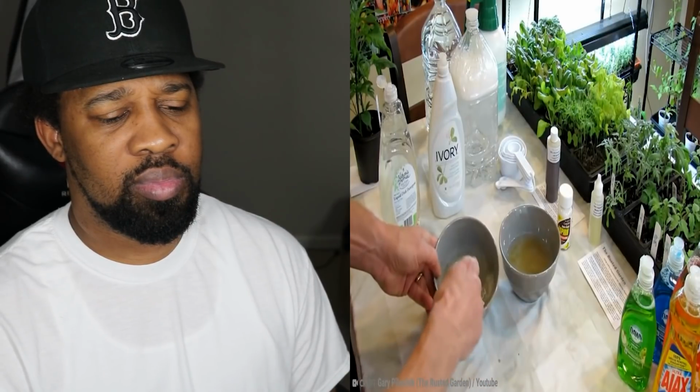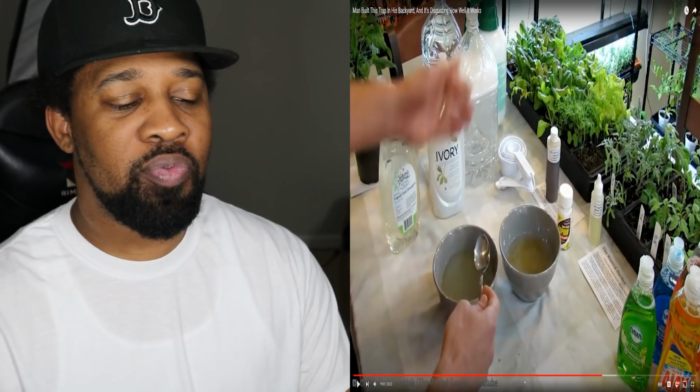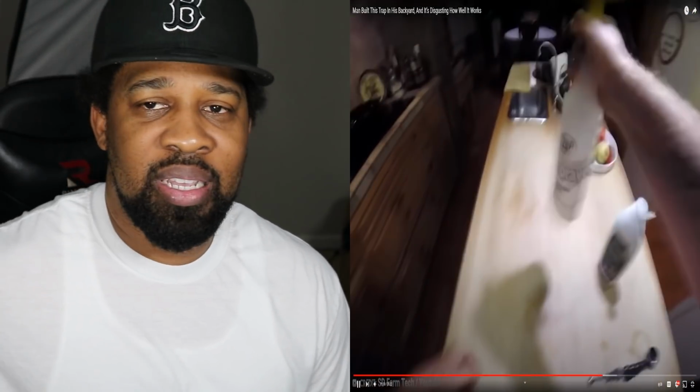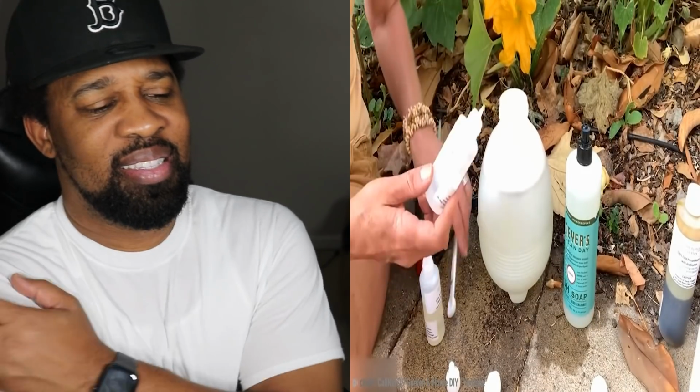And then you combine that oil with 1 tablespoon or 15 milliliters of dishwashing soap. Starting to notice dish soap is involved in a lot of this stuff. Any pure soap will also do. Be careful not to use any kind of soap that contains degreaser, bleach, or the ones used in automatic dishwashers. These could seriously harm your plants.